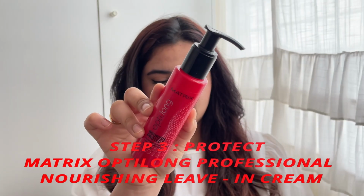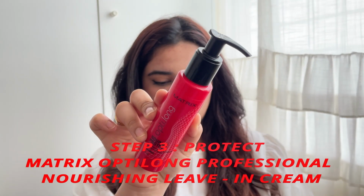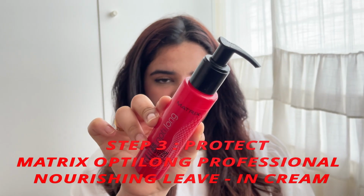And the third product is the Matrix Optilong Professional Nourishing Leave-In Cream. So this is the star product of this video. This protects my hair, it helps me with split ends, it tames down all the frizziness and makes sure that my hair is extremely soft and healthy. You have to focus on this, especially on the ends. I'm going to show you how I use this, so let's go.